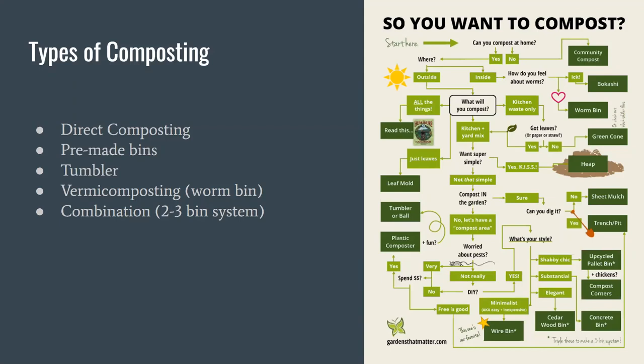Second, think of the time and energy you want to put into the bin. All composting is going to require some effort. However, some types require much more and others require you to just sort of dump your scraps and go. So today we're going to focus on a few of these more accessible and more common types of backyard composting.